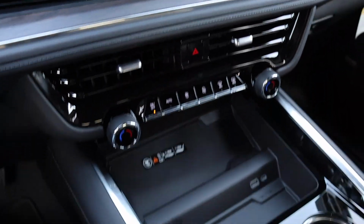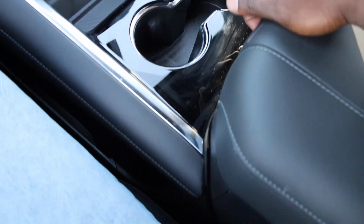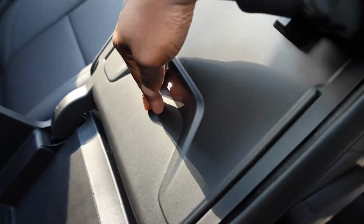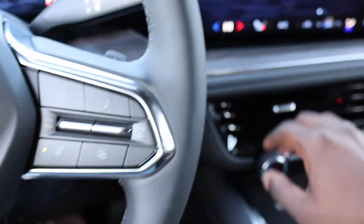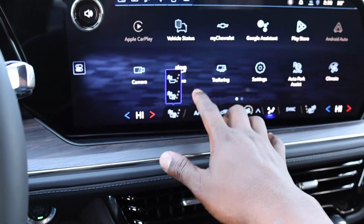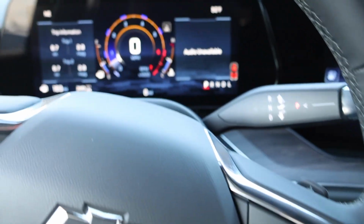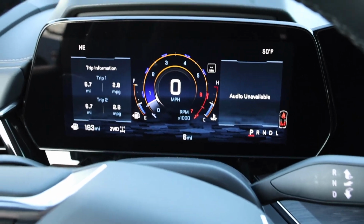Down below here, wireless charger, USBs, cup holders, and did I already show this in here? I think I already showed this. They do illuminate this too with the light here. Heated steering wheel, and as I said, you don't have heated and ventilated seats, you just have heated seats. And if you want to control this screen, this button right here will do that for you.